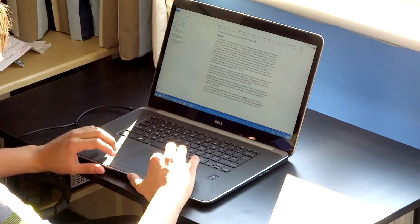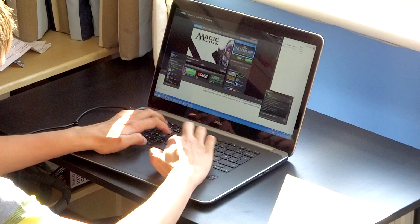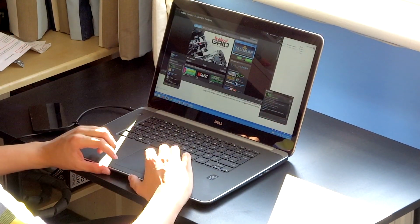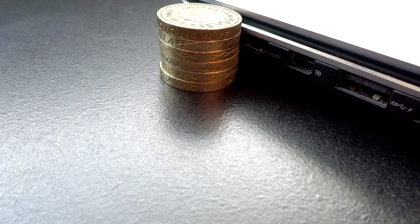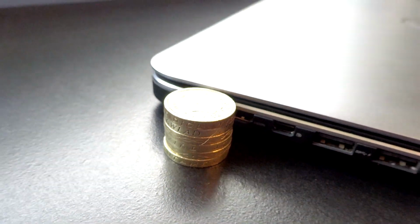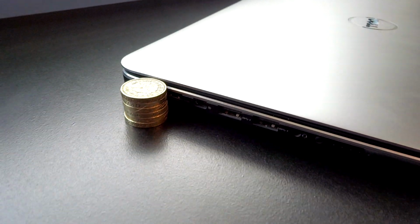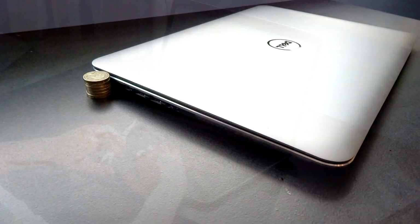This is the Dell XPS 15. It's a thin, light, powerful notebook, and it is really thin. It's about the same thickness as 6 English pound coins, or the same as 2 of my Nexus 5s. This is of course nowhere near as slim as a MacBook Air, or even the full Ultrabook spec, but when you consider the hardware you get inside of this, you really can't complain.